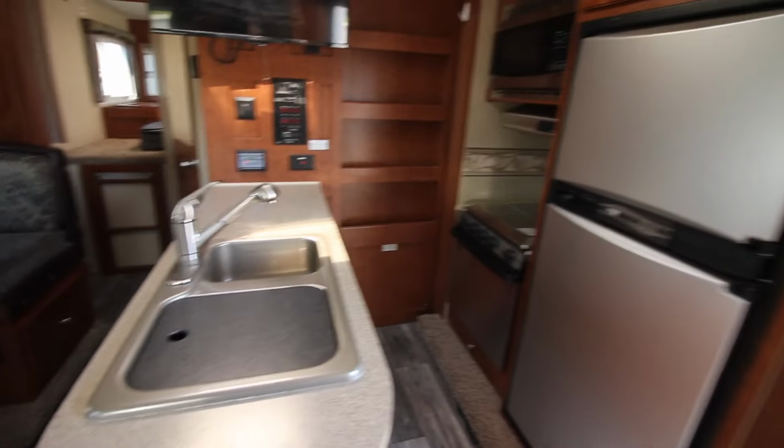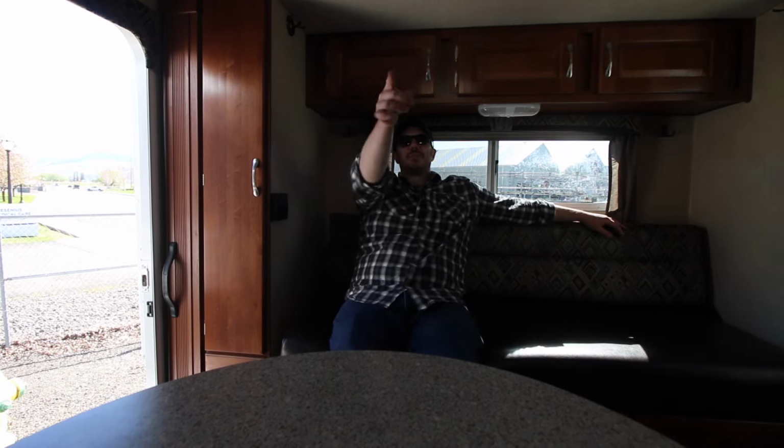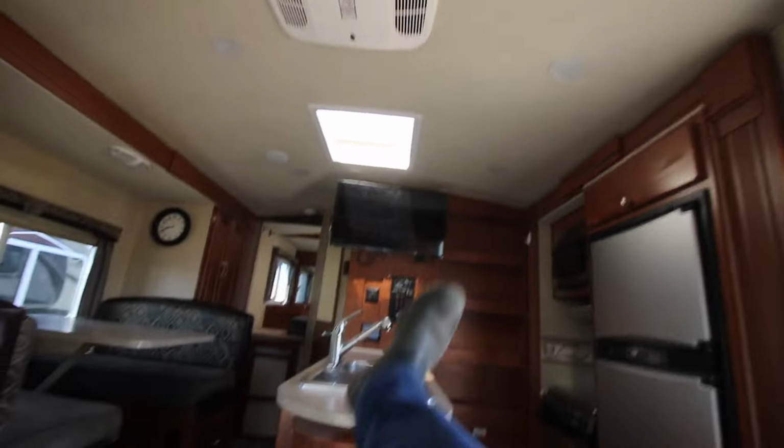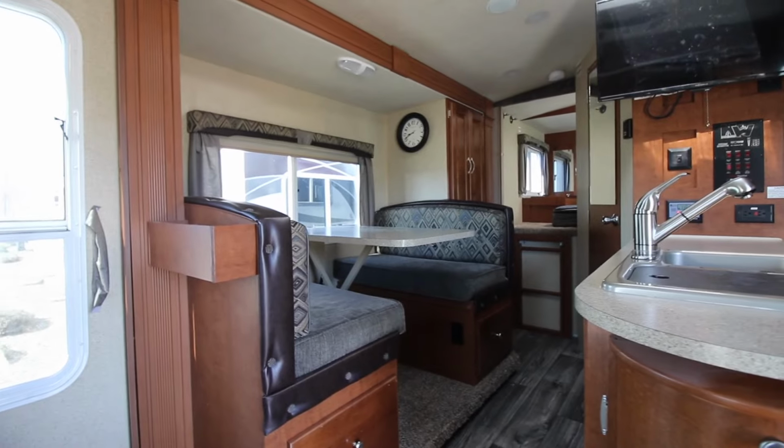Well, they've done everything different. So this whole back part slides out, makes it a nice, very roomy couch area. And as I'm looking straight ahead, there's a TV right ahead of me. So how nice is that? You've got your dinette over on the left-hand side, which looks just like my 990 does.